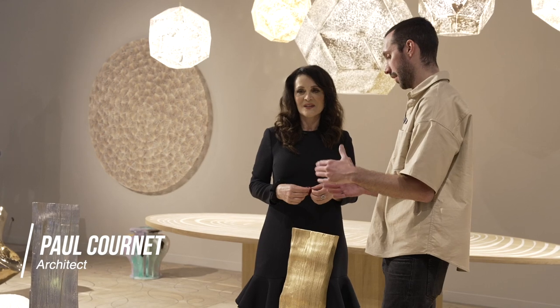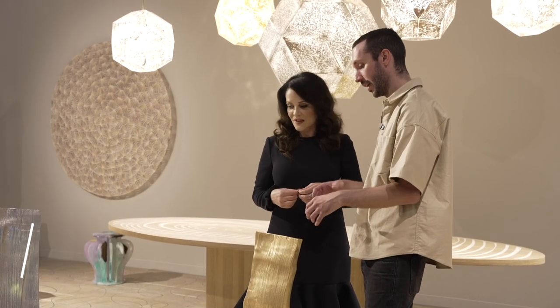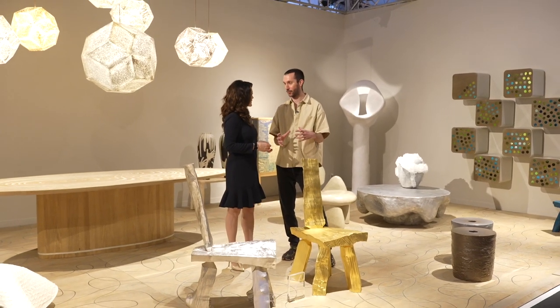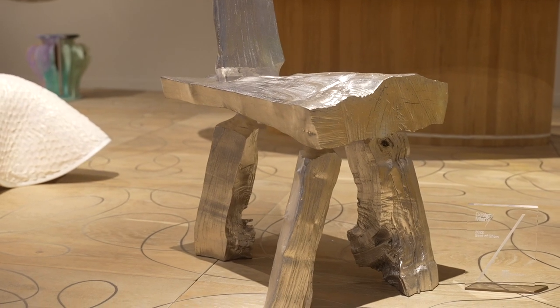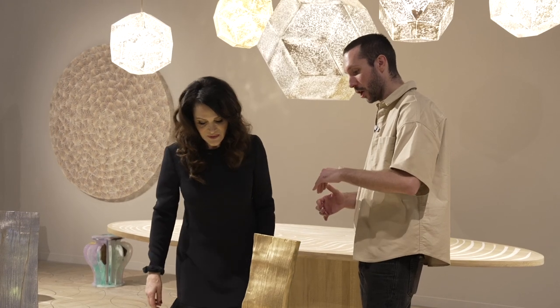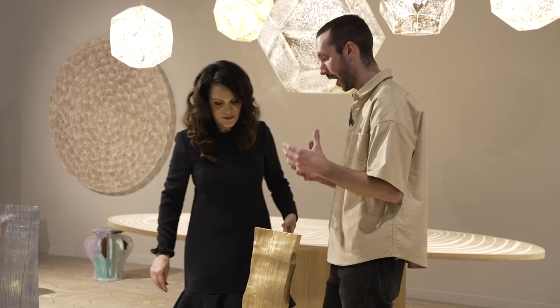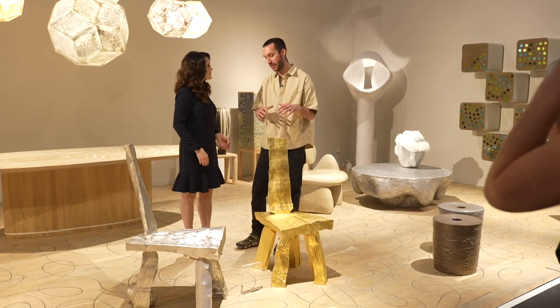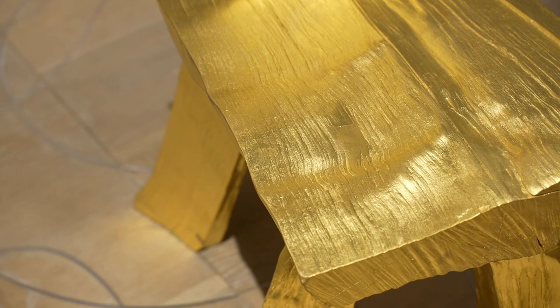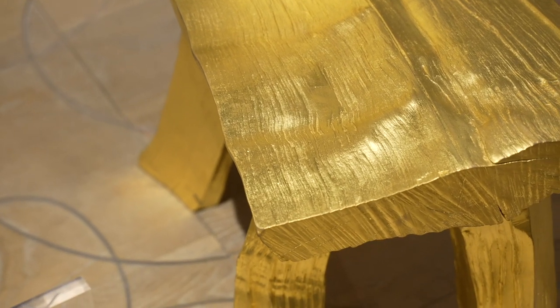So the Cleft chairs are actually made of a single log of tree that was harvested near London. And the log was just cut in several pieces with a small axe to create the chairs. So eventually, you could put back the pieces together to form again the original log. And here the idea was that after that process, the veins of the timber are highly visible. And here they are coated with two types of leaves. Here in 25.3 carat gold leaves. And these are platinum leaves.